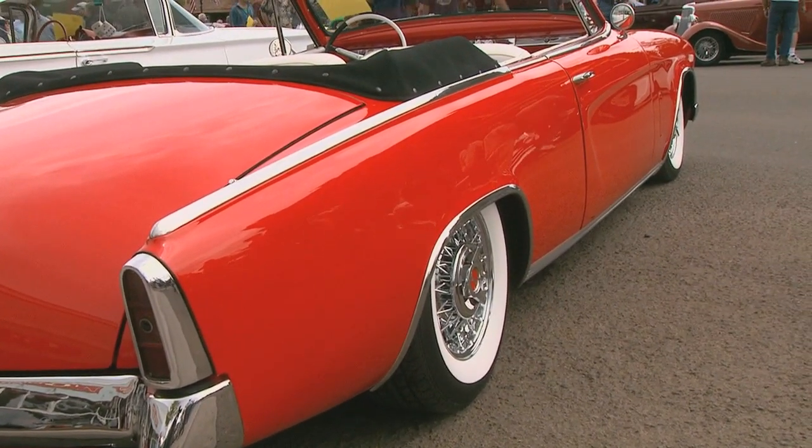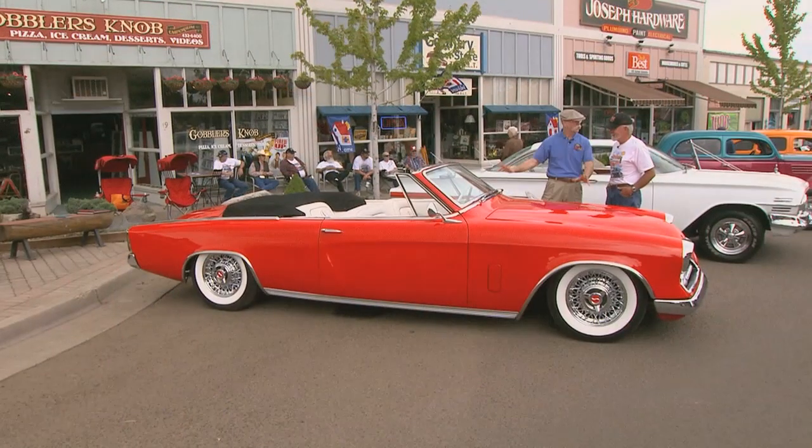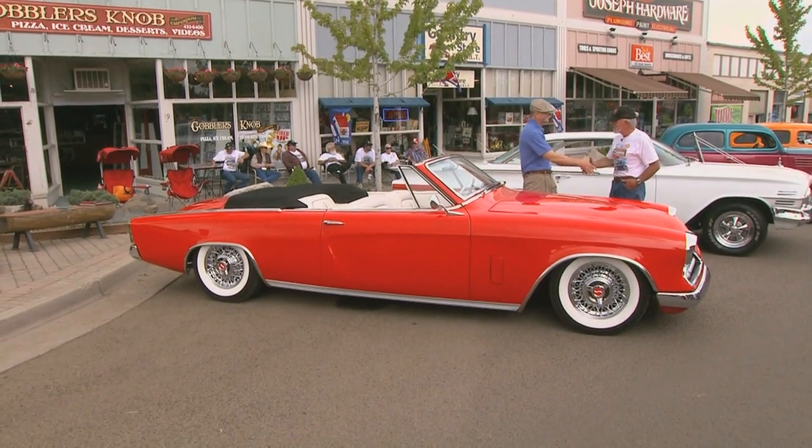I'm telling you, Steve, this is the most beautiful Studebaker I have ever seen. Well, that means a lot coming from you, Dennis. Thanks a lot, man. Thank you.